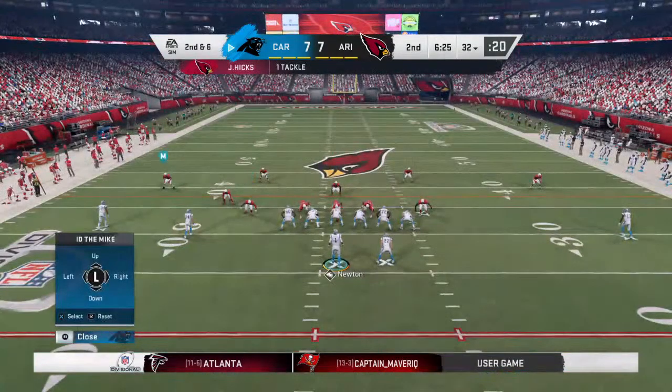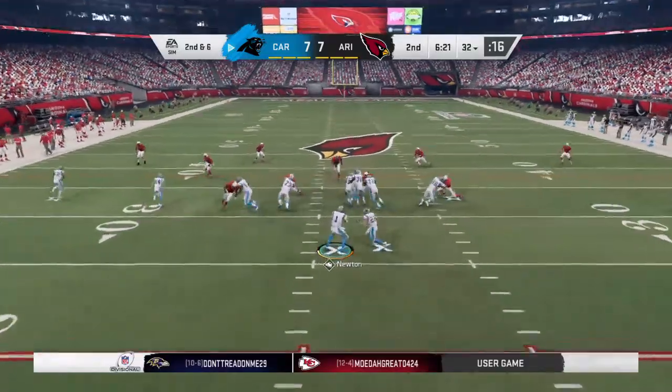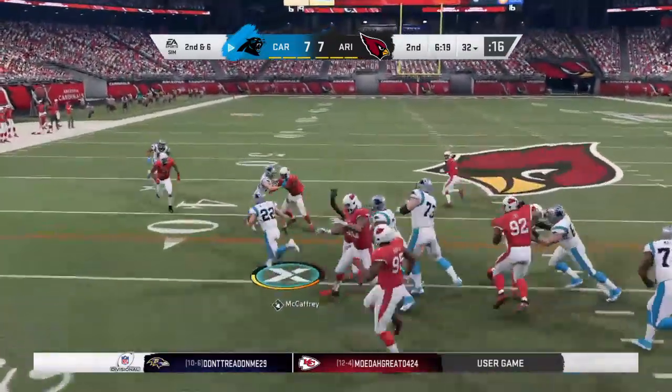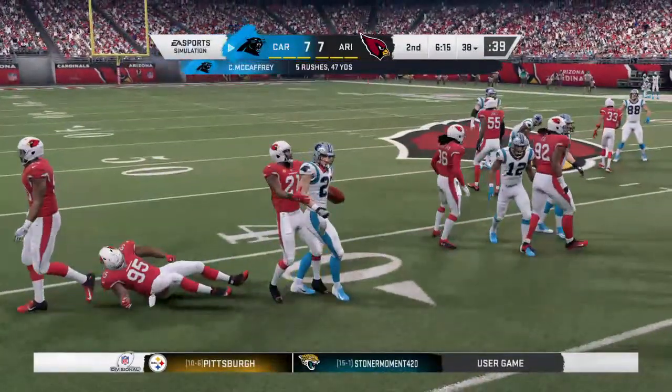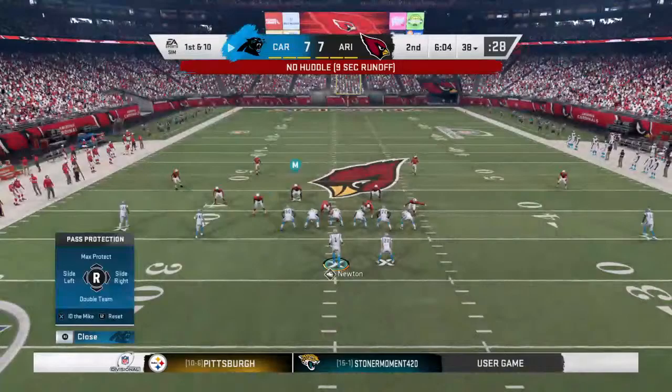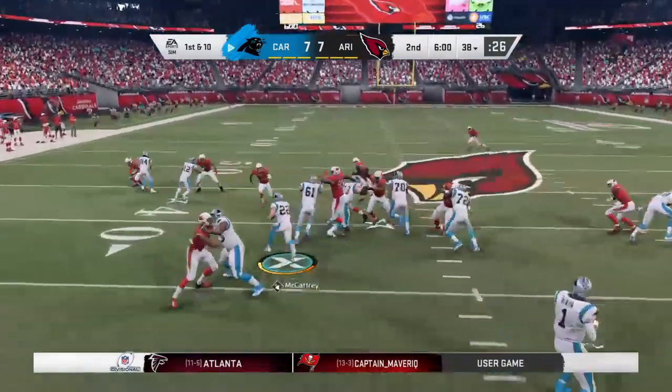I call that play a success. A nice inside run sets up a very manageable second down. A very solid gain on that play. And he'll be brought down shy of the 40 at the 38-yard line. 6 yards the pickup, and that's a first down. So here's a first and 10 at the 38.